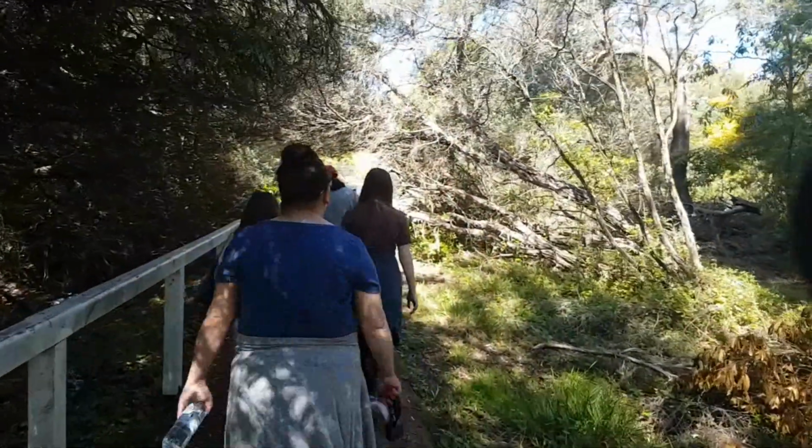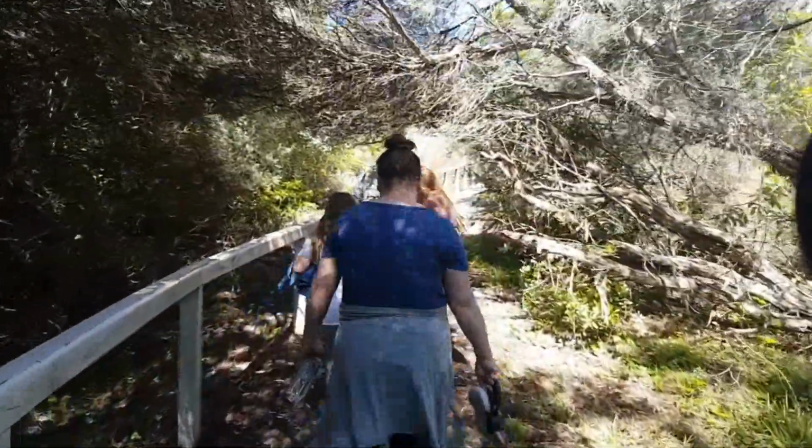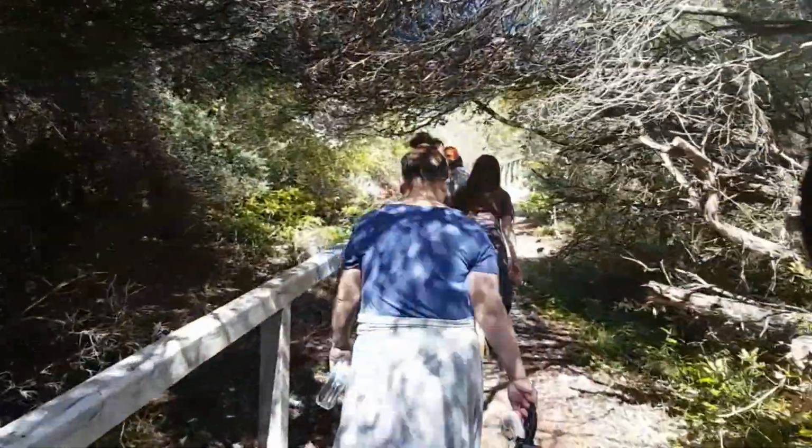Okay, so we're getting close to the entrance now. We're all heading up to the top of the sand dune, so hopefully the 90 Mile Beach at Lakes Entrance will appear just up here.